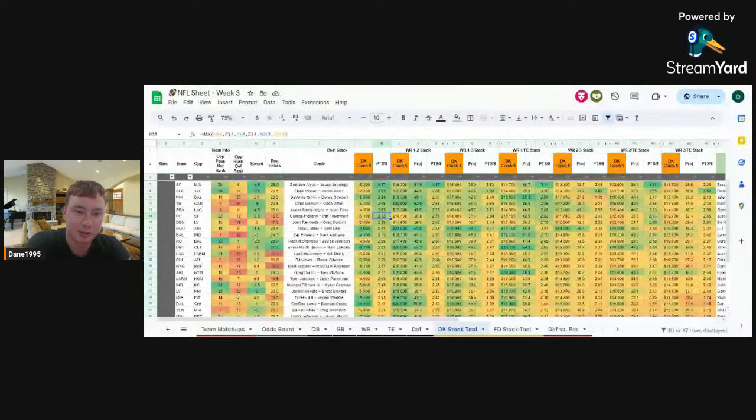So on our stack tool, currently we've got San Francisco actually rates out the best in terms of a double stack. Ayuk and Juwan Jennings would be that combo with Purdy. Cleveland is second with Elijah Moore and Akins. This is point per dollar with Deshaun Watson. You got Philly, Tampa Bay, Seattle is the order there. So Devontae and Goddard with Jalen Hurts. Don't hate that at all.